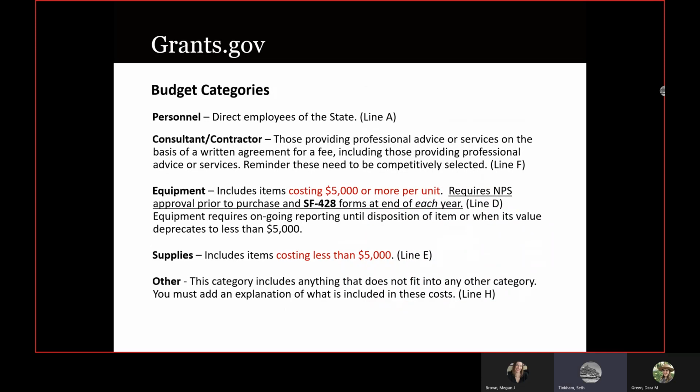So right now, we've left the 3 columns, and we're going to take a detailed look at the object class categories. It might be helpful to think of those, again, as the rows along the left-hand side of the table in section B on the 424A. There are a variety of budget categories that get recorded in the budget, and those include what you can see here: personnel, consultant and contractors, and equipment. A reminder for equipment: if you intend to purchase equipment, please make sure that you identify that in your application so that we can approve the purchase of that equipment at the same time as we are approving your application.